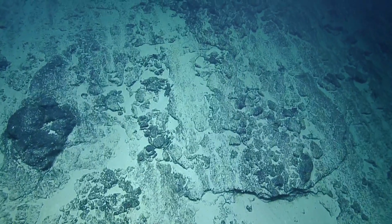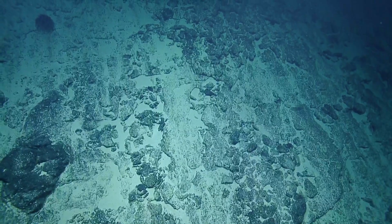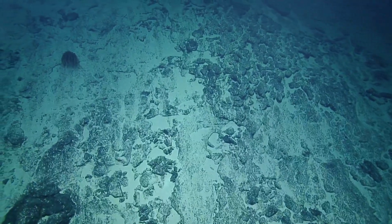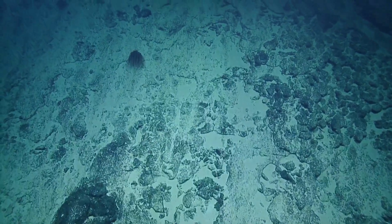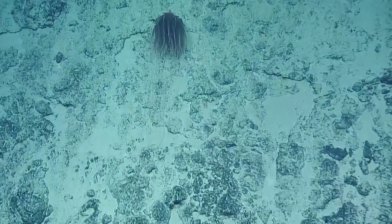Is that thunder outside? Yes, it is. Sounds like it. Oh, that's awesome. Oh, there's another long-haired anemone. I thought it was the anemone. It's got a new name. Looks like he's trying to swim. Go ahead and zoom. This one is more active.